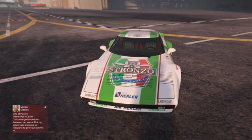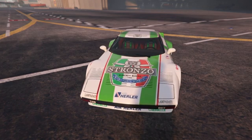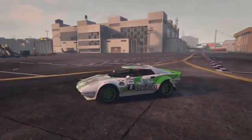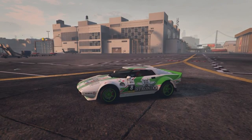This is the brand new Lampadati Tropos Rally, and the Tropos Rally is a cool looking speed rally car from the 70s. Now, this car is based off a very famous car, and that is the Lancia Stratos HF. What's so special about the Lancia? If you're living in America and you're not a car nut, then you probably don't know what Lancia is. If you're a car nut, then you know what Lancia is and what they're famous for. Well, let me give you a brief history of Lancia.